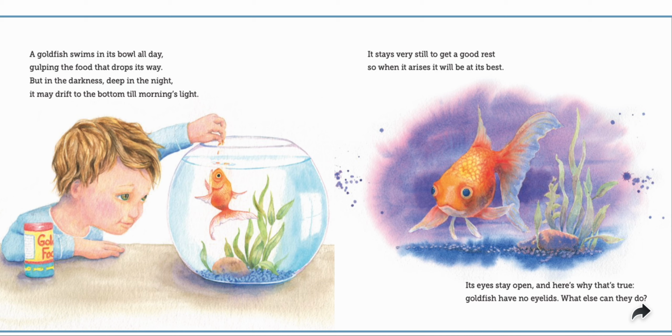A goldfish swims in its bowl all day, gulping the food that drops its way. But in the darkness, deep in the night, it may drift to the bottom till morning's light. It stays very still to get a good rest, so when it arises, it will be at its best.